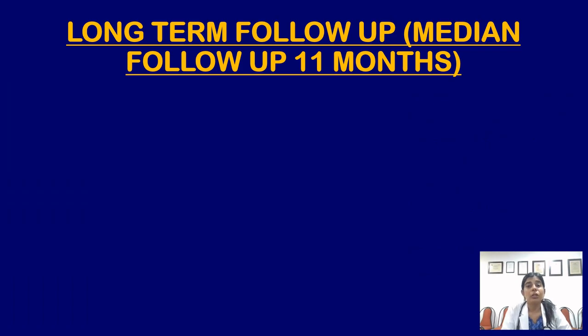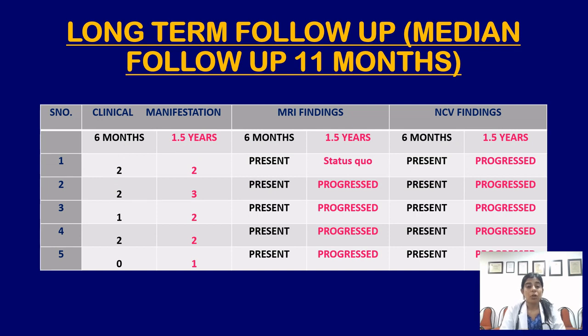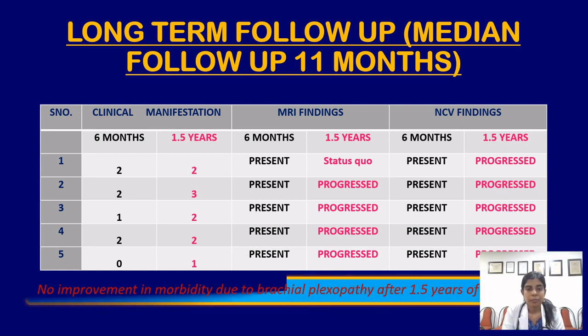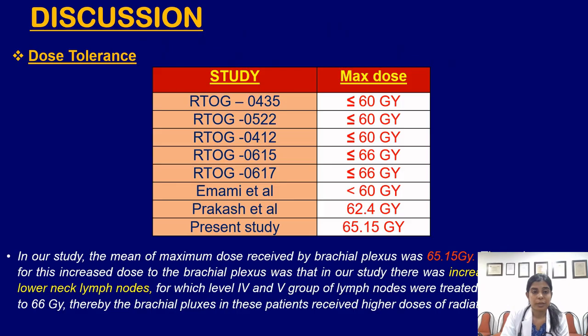Now we have a long-term follow-up, with a median follow-up of around 11 months, where we saw that the 5 patients who came for the long-term follow-up had progressed brachial plexopathy. All the gradings of brachial plexopathy as per CTCAE were progressive. So there was no improvement in morbidity due to brachial plexopathy even after 1.5 years of follow-up. Hence, we need to screen the patients for brachial plexopathy. We need not overlook it.